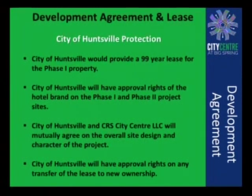The City of Huntsville and CRS CityCentre LLC will also mutually agree on the overall site design and the aesthetics and the character of the final design for the project. The City of Huntsville will also have approval rights on the transfer of this lease to any new ownership. So if CRS CityCentre LLC decided to sell their interest, the City of Huntsville and the City Council would have the right to approve who that new ownership would be.